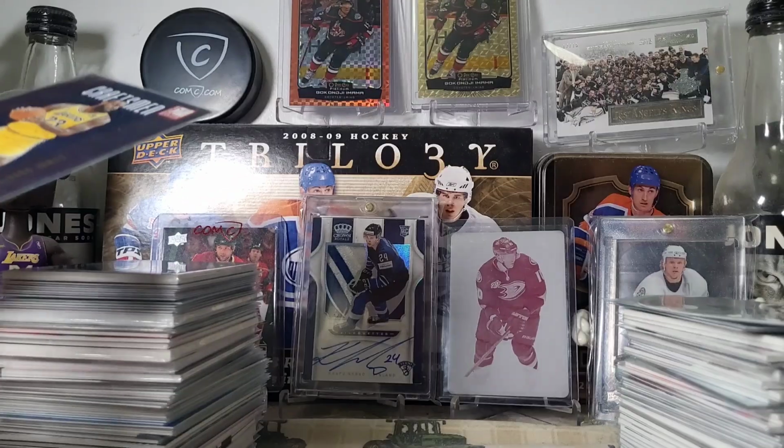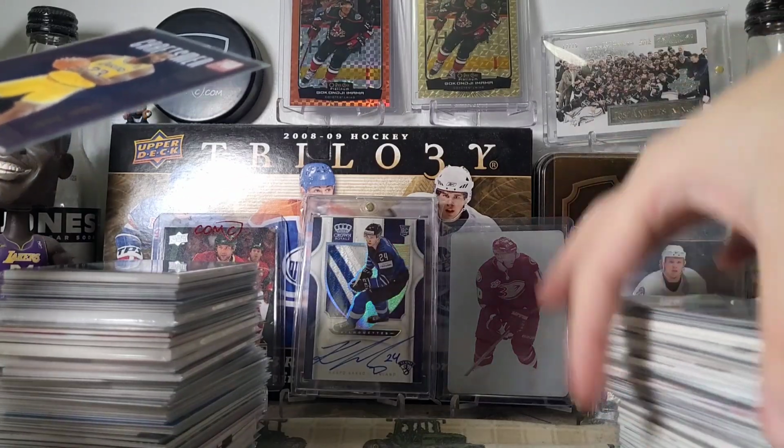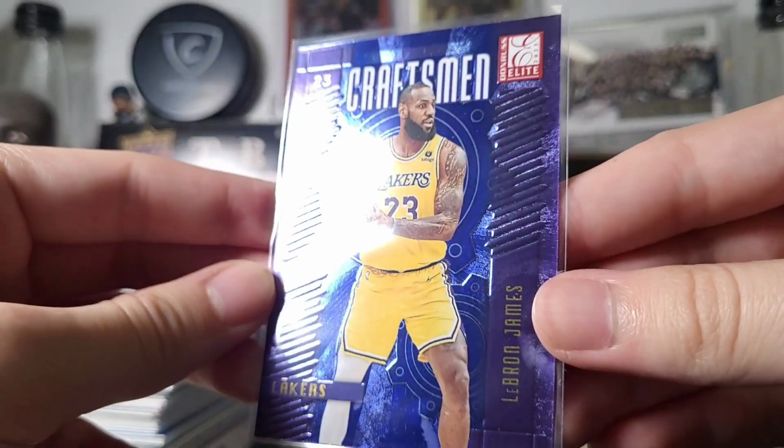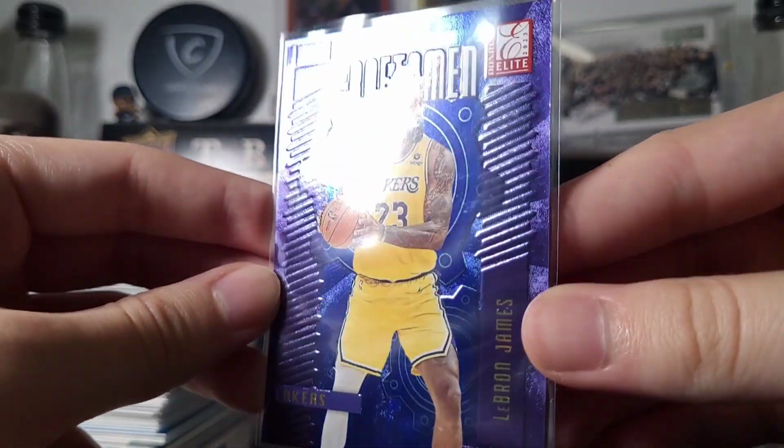Random D-pack cards. Some of these cards in here, I don't even know. Were probably supposed to be flips, but then I accidentally got them shipped because I forgot to reprice them.